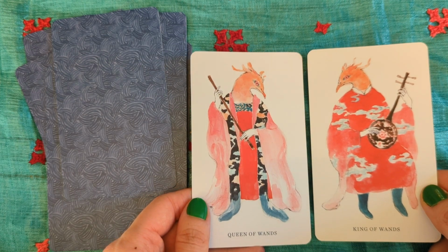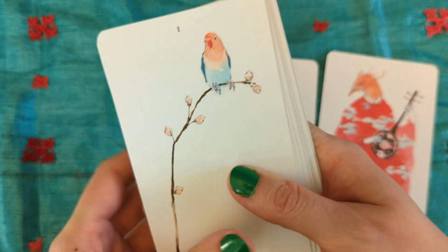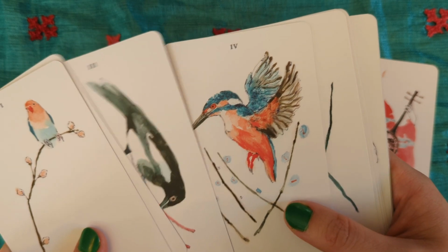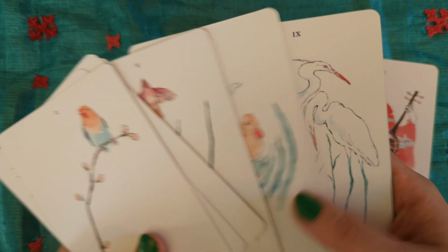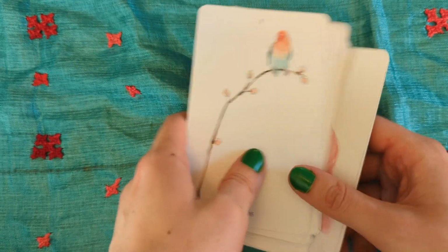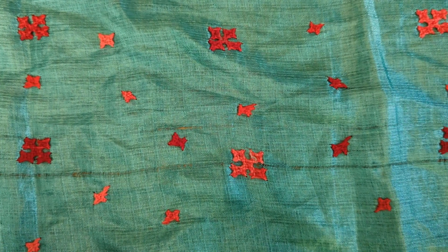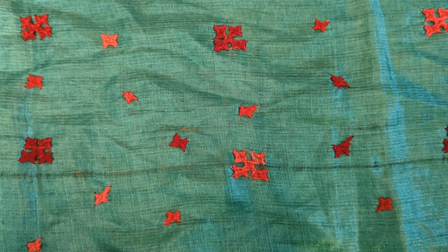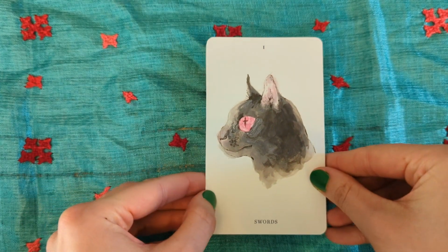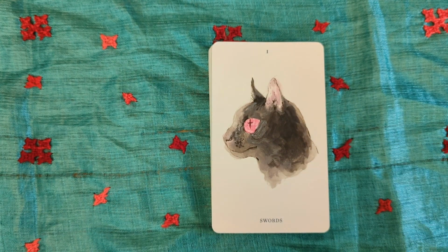I think she mentioned in the guidebook that for this whole suit, there's a genre of traditional Chinese painting that's just called flowers and birds. And so she was very much inspired by that collection, that kind of genre of art. And so for the last suit, we have the cats. And so for 1 through 10, we get house cats, and then we get some ocelots and some tigers.